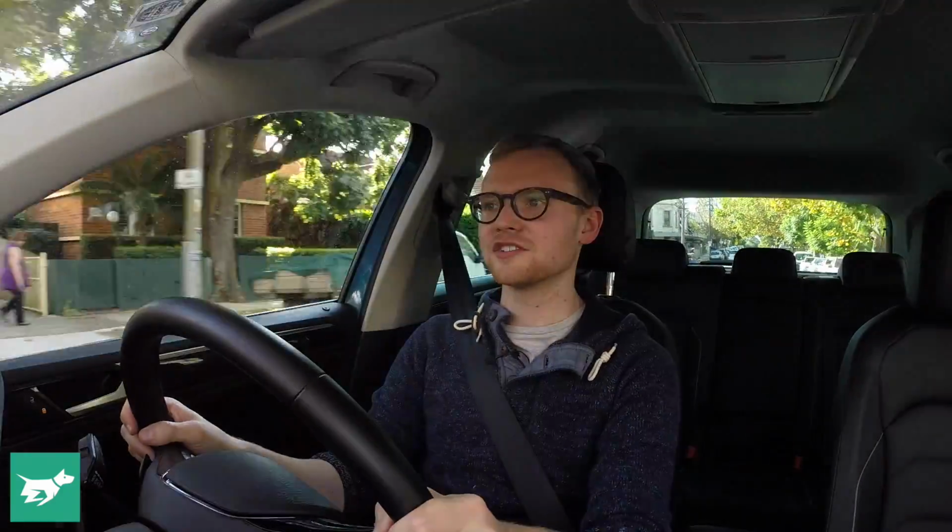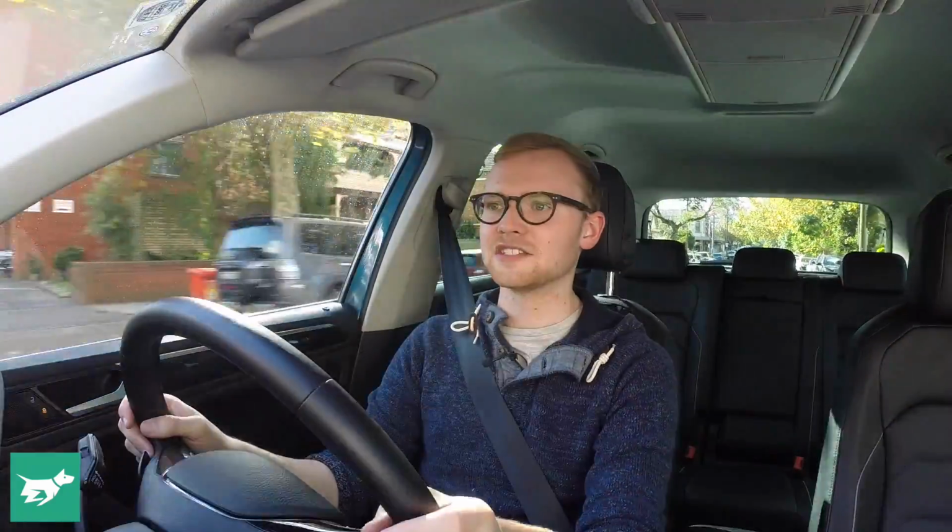VW feels like it just wants you to push it harder and harder in the corners, and it stands up to that kind of treatment. This is a fun car to drive, but it's still nice and easy to drive around town, especially once you learn the quirks of the DSG gearbox. In addition, the ride quality is pretty good.